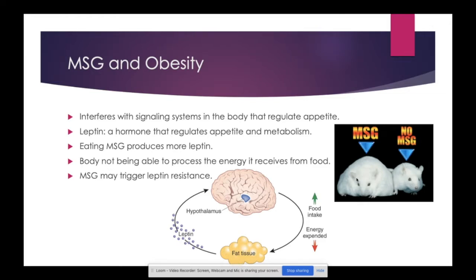Researchers say that it might have something to do with the hormone leptin, which regulates appetite and metabolism. Eating more MSG produces more leptin, which results in the body not being able to process the energy it receives from the food. MSG may trigger leptin resistance. The only way to avoid any of the symptoms mentioned in the previous slide is to avoid food that contains MSG.